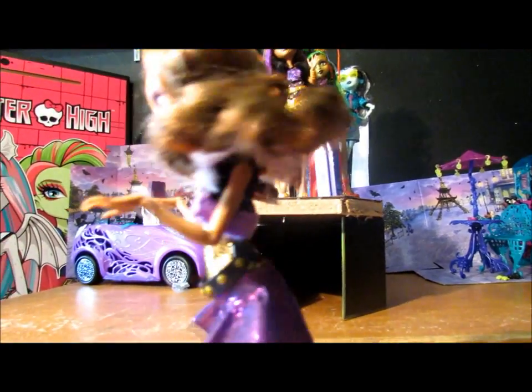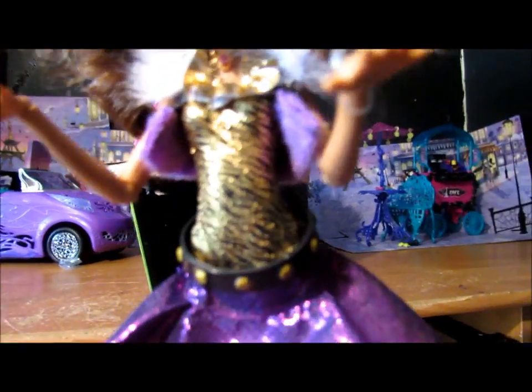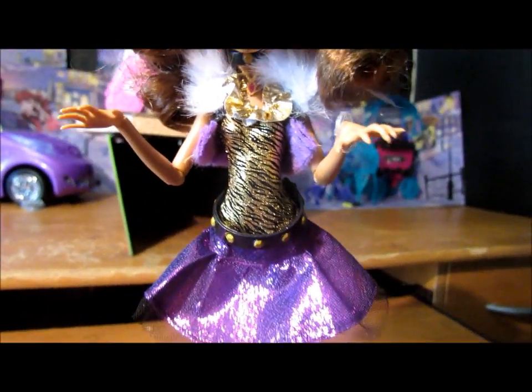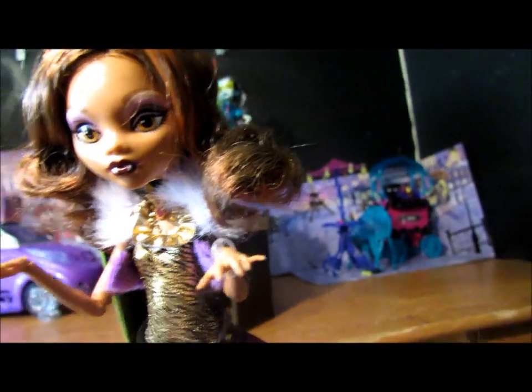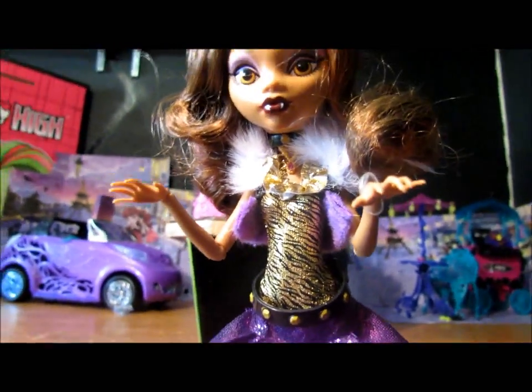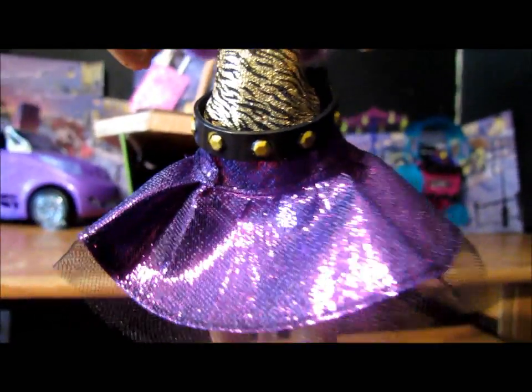And her shirt is now pink to gold, which I like the way that it's gold because, you know, she didn't really get a whole gold thing, even though that's her favorite color. So yes, Clawdeen's favorite color is gold. Alright, down there, see her belt?